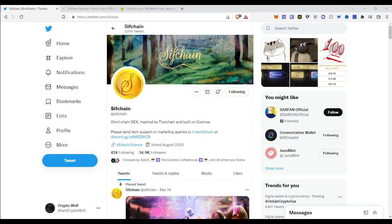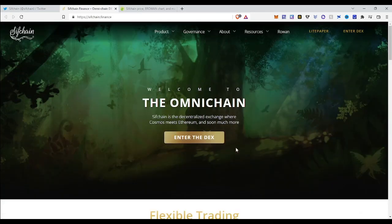So if we take a look at the Twitter, we will see right here, this is an omni-chain DEX inspired by Thorchain and built on Cosmos. So let's go to the website. If we come to the website, we will see right here, Sifchain is a decentralized exchange where Cosmos meets Ethereum and soon much more. Just click onto this button, enter the DEX. This is the place where we can earn up to 1700% APY into passive income.